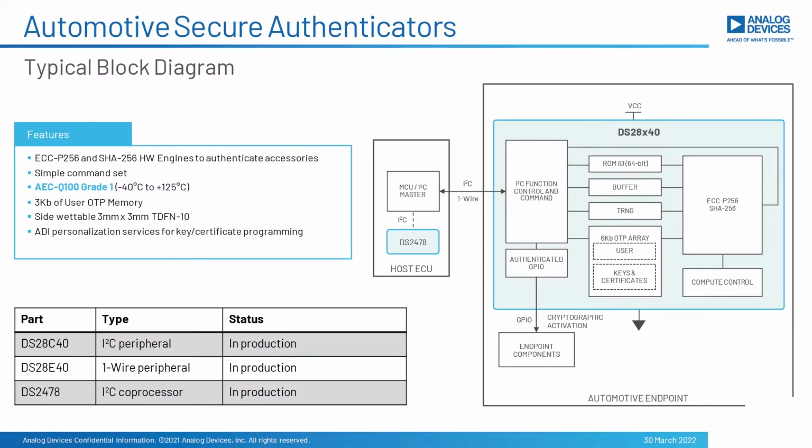So here we are displaying the internal architecture of the authentication chip that goes into those car endpoints. Those chips are named DS28C40 or A40, depending on the variant. And they feature a number of functions. So there is a command function block, which is designed to provide simple cryptographic functions to the system in order to perform the authentication of the automotive sensor or endpoint. It also has a highly secure storage to store the authentication keys, and those keys are really the core of the security of the system.